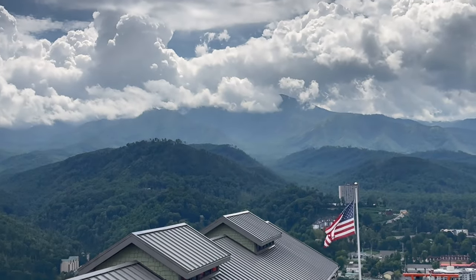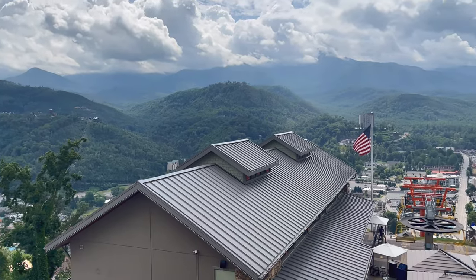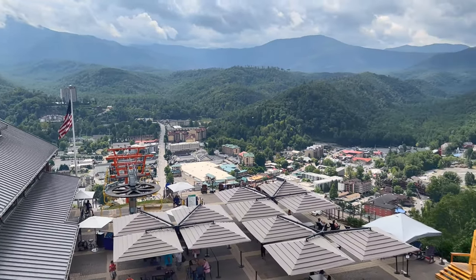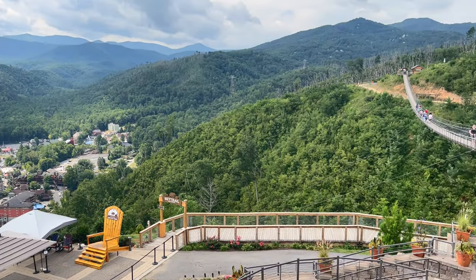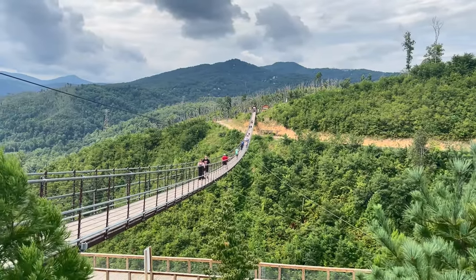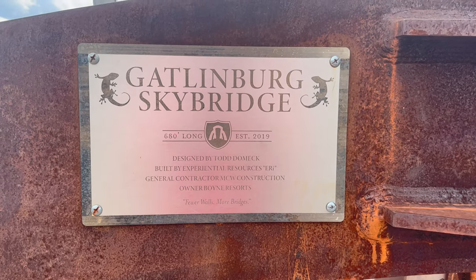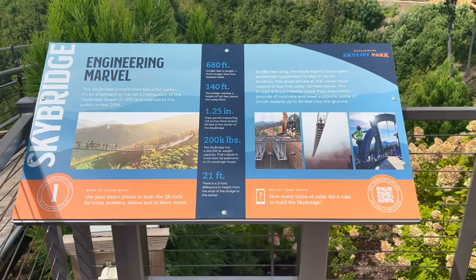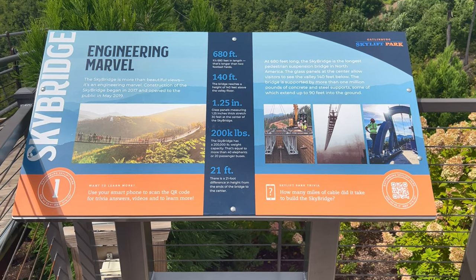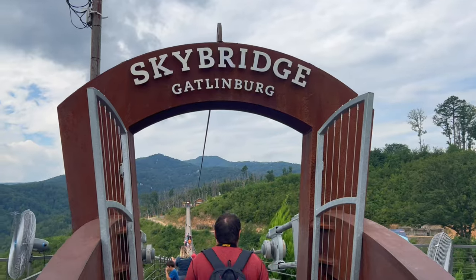Top of that one because it's all hidden in the clouds, the mist. Mountain. Wow, there's some beautiful terrace gardens on the way up here, and we're just about to do the SkyBridge, which is North America's longest pedestrian suspension bridge. Construction on the bridge started in 2017, and it opened fairly recently, just in May of 2019. So yeah, it's still pretty new, and it looks like we're gonna get some gorgeous views on it. So let's go check it out.